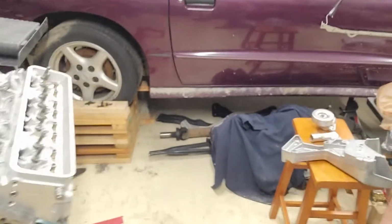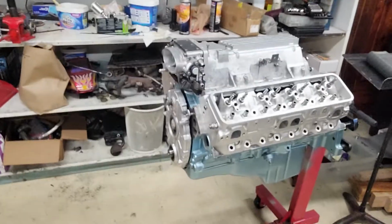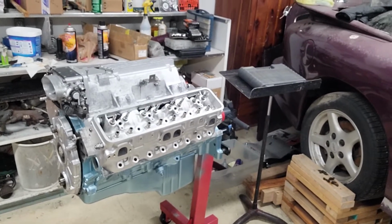I've led y'all on long enough and made you wonder. I figure I'll show y'all what the engine looks like and the rest of the parts that I had the guy blast, and then tell you where we're going from here. Without further ado, this is for me. Oh, you can't see it, can you? Let's see what you think. What do you think about that? That's pretty sweet. All that stuff's just sitting on there for the moment.